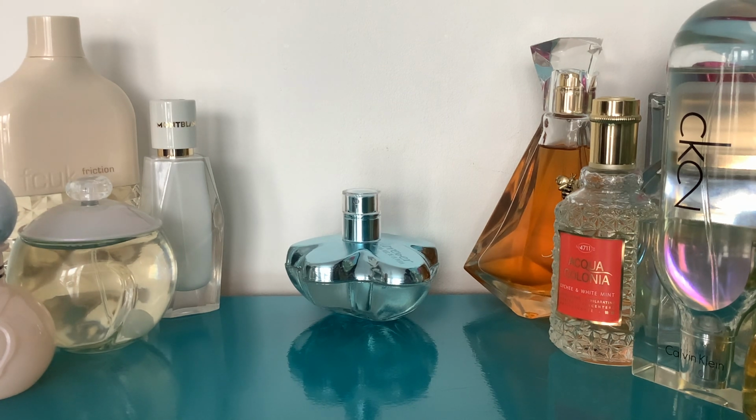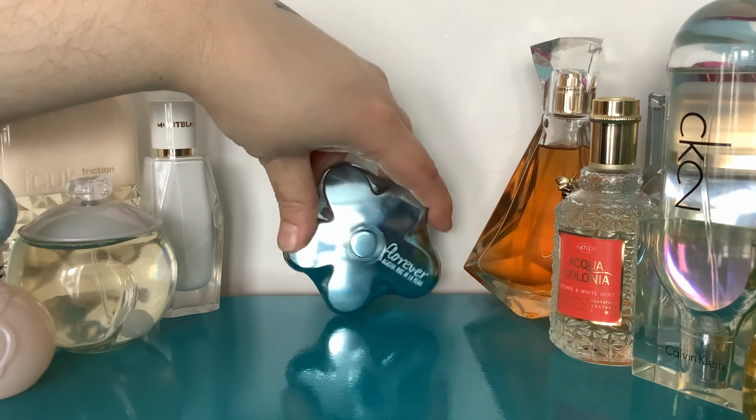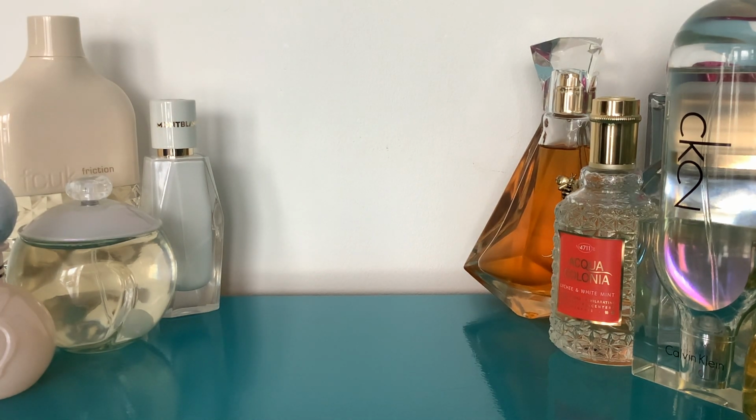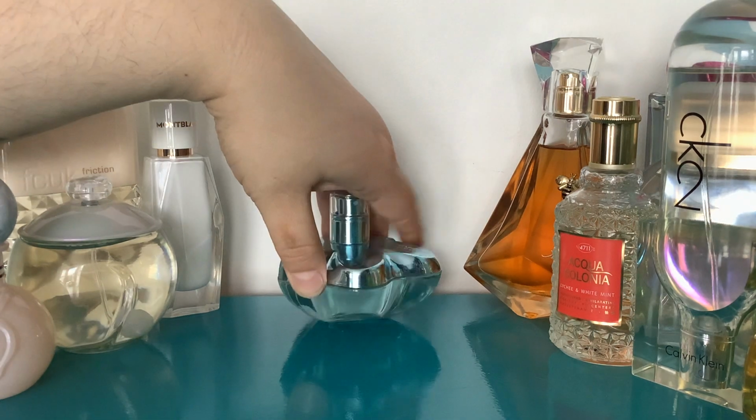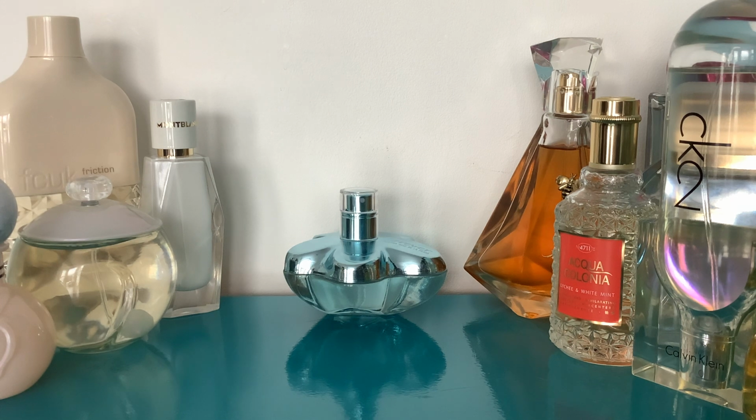But I was excited by this one because I genuinely think this reminds me of Cabotine de Gres, which is a perfume that I really like, but I can't wear because it's so heavy on my skin anyway, very heavy in the jasmine. It's very strong. But that is a ginger lily, jasmine, very floral, very strong, long-lasting, very heady perfume. Really intense.